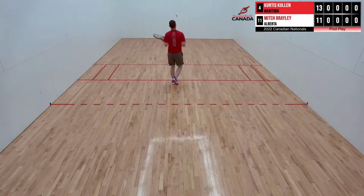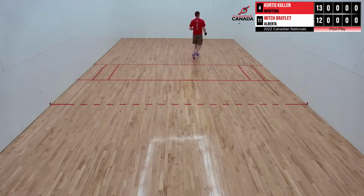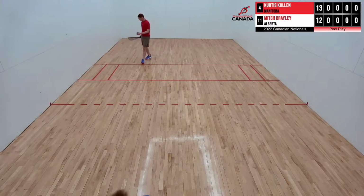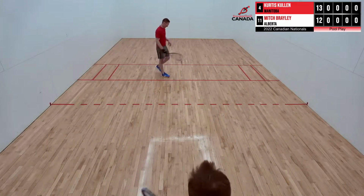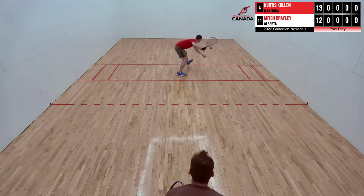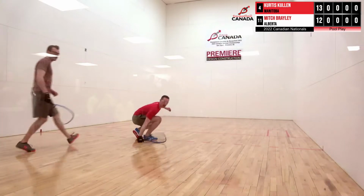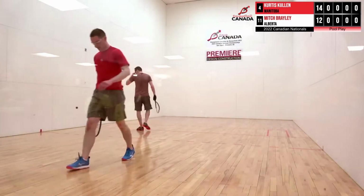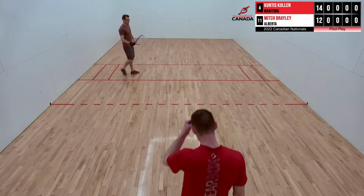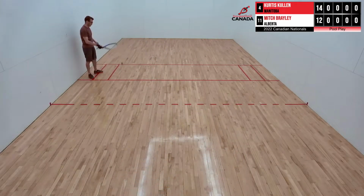Ball slides down that left wall. True fact, JTRB, Kurtis Cullen was once my roommate. Yeah. A big student of just self-development, self-improvement, reads a lot of books. Good roomie, I would say.